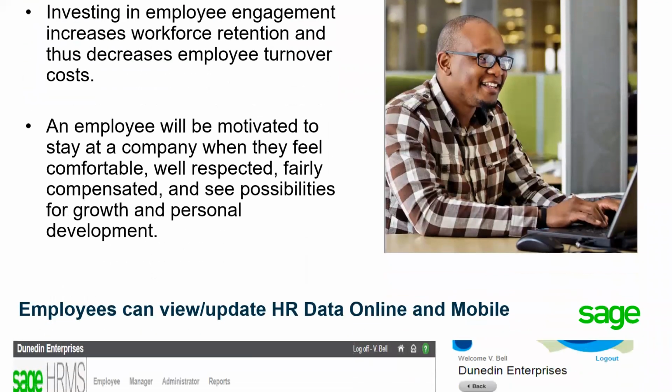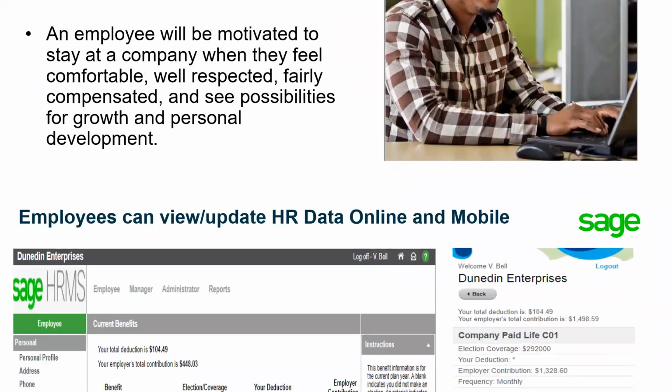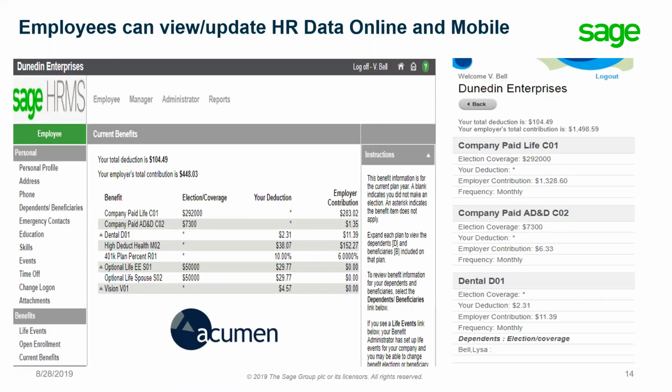Here's an example of a couple of screenshots from the self-service portal. We can look at the benefit information. Take some of that paperwork off of your plates. Let the employees see what their benefits are. Not only what their deductions are, what they're paying, but also how much you're paying as the employer. On the right-hand side, we have a similar layout, which is for mobile viewing on smartphones.